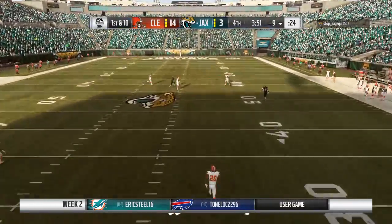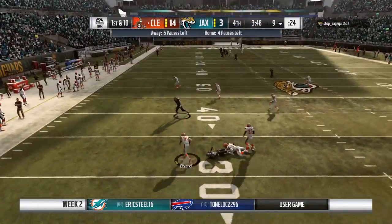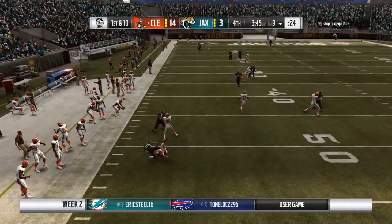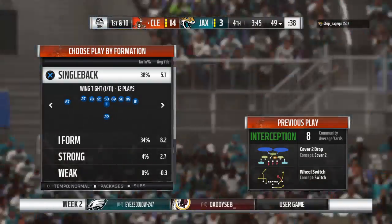And going deep for Hill. And he's going to be intercepted a 3rd time. Picked by Kevin Byard. And he'll return this one just shy of midfield to the 49.